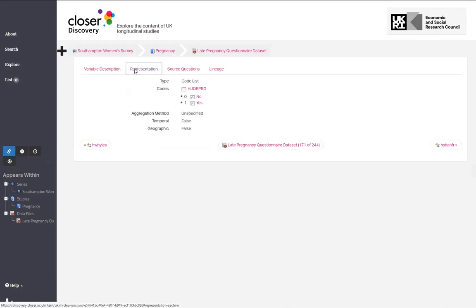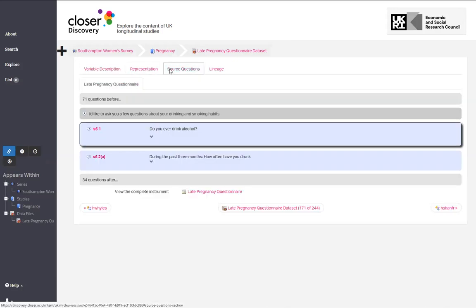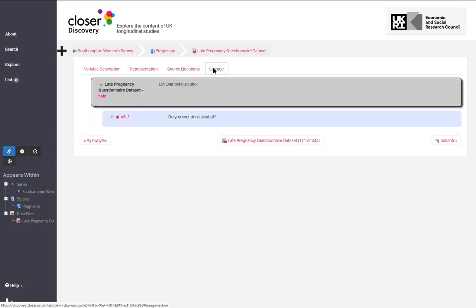Representation shows how the variable was coded. Source questions shows what question created that variable. And then finally, lineage, which shows you more detail about how that variable was created. This is quite a straightforward one, but we can look at a more complicated example later on.